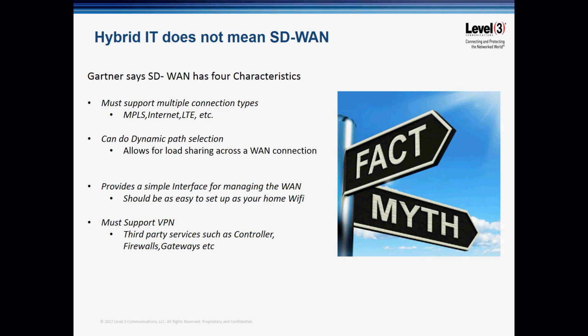If you're managing multiple connections, you may end up with multiple portals to manage and enter trouble tickets, as well as billing requirements. So just keep that in mind, as what are you looking for in a single view? Is it just that monitoring, or is it more? Is it the holistic, fully managed end-to-end solution?